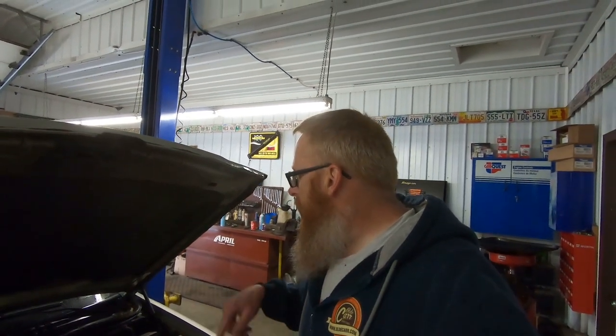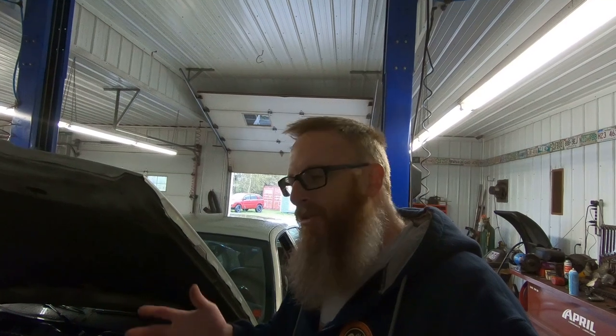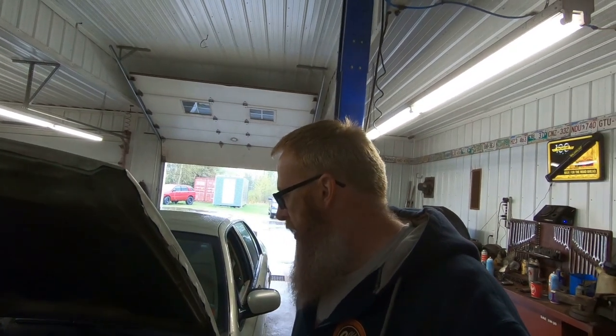So as I was coming into the garage, one thing that I noticed, because things were a little bit quiet, was the wipers. Somewhere in the wiper cowl and the transmission there, there was a little bit of a squeaking noise going on. I don't know if it's anything serious or not.